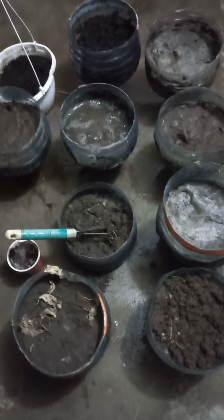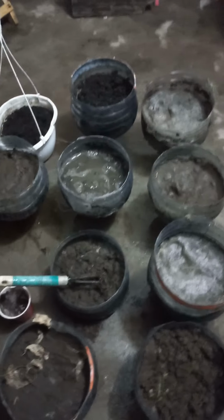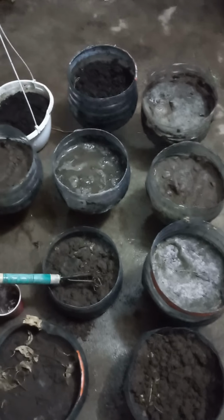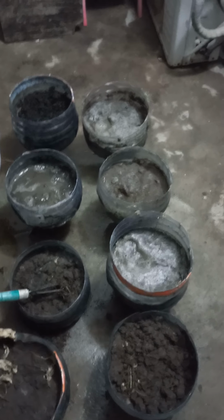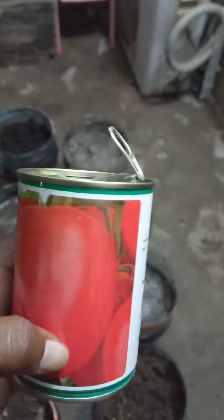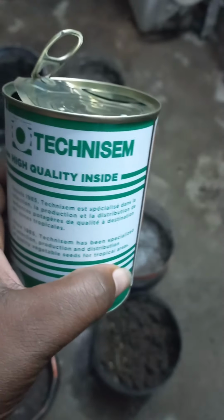So I'm here to take you through nursing this evening. Here where I am in Ghana, it's evening, so that's what I'm about to do. This evening, I'm just going to nurse tomatoes. I already nursed my radish, but I'm going to nurse Petomech tomatoes. This is the variety I'm nursing this evening. The name is Petomech. It's a beautiful variety. It's strong and the taste is so yummy and beautiful.